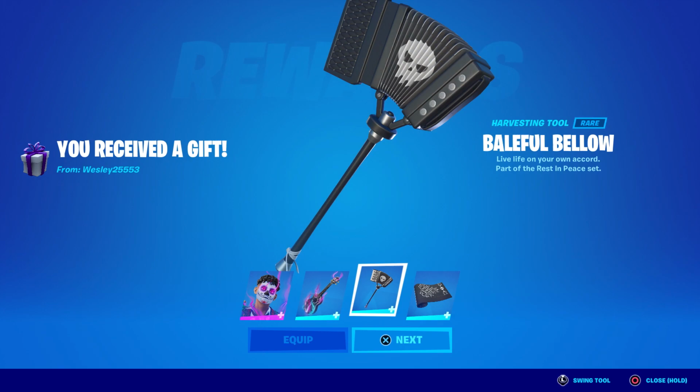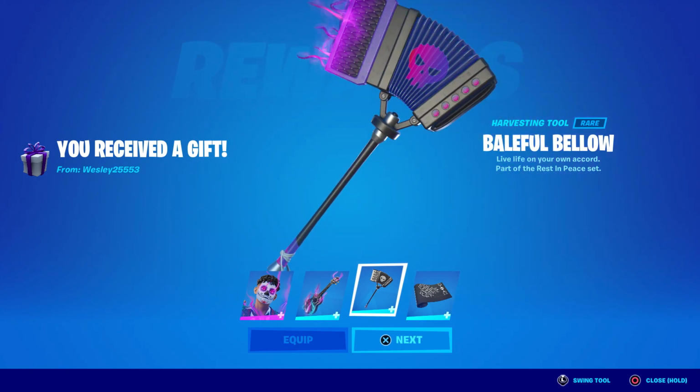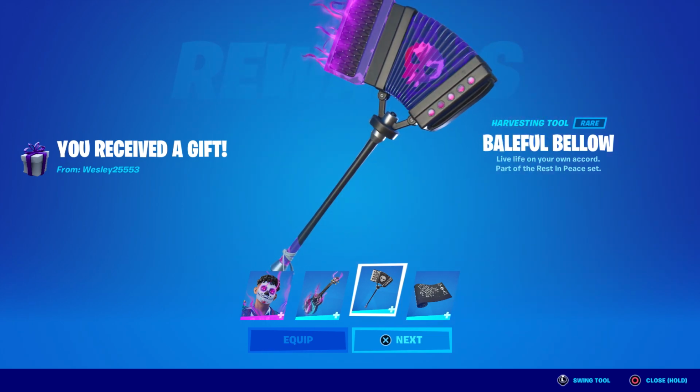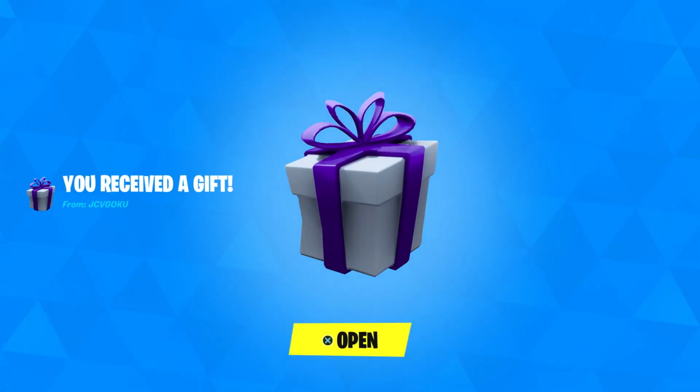Baleful bellow. Oh my goodness! Jackie! That's awesome. Holy smokes. I might have to do a review on this. The sugar skull. Is it going to turn different colors? I wonder if that's actually reactive. Thank you so much, Wesley. That is one of the coolest skins I've ever seen.